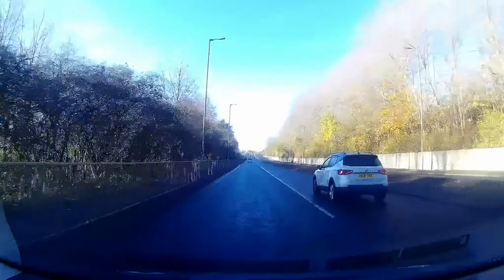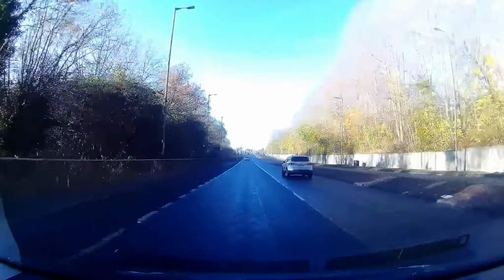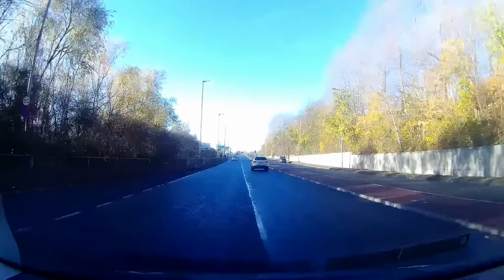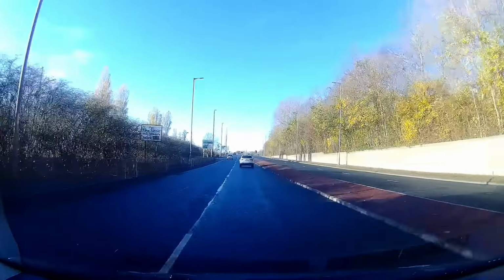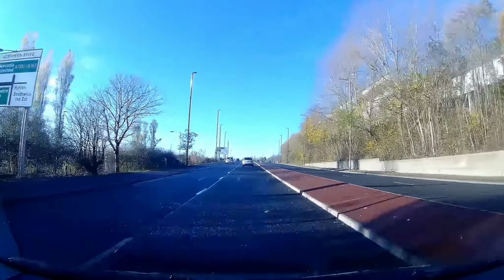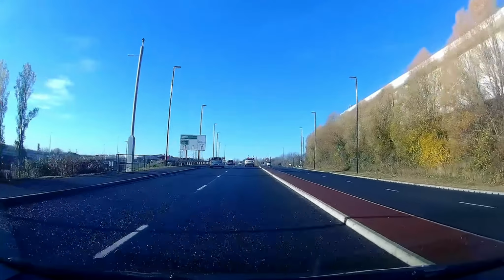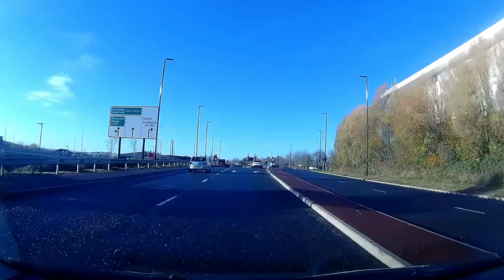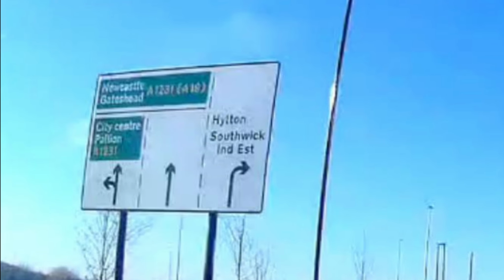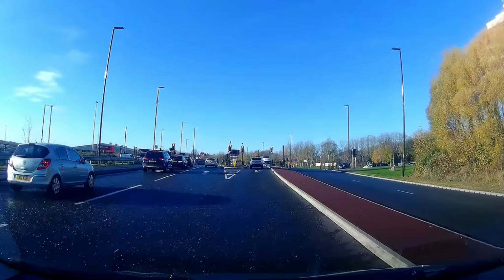We're going to be turning right at the next crossroads at the Northern Spire. Mirrors, blind spot, indicate, and proceed into the outside lane, turning right at the traffic lights towards Hylton and Southwick Industrial Estate, back towards the driving test centre.